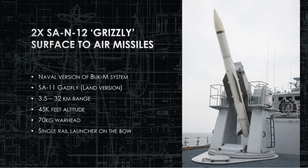The range is out to 32 kilometers, so if it detects that incoming, they could preemptively fire this missile to engage as the missile and the target come into range at 32 kilometers. The ceiling of this missile is about 45,000 feet. These are all public numbers, by the way, so take these with a grain of salt. The performance, generally speaking, is greater than what the public numbers are. But whenever we're talking about regimes like Russia and China, it could be the opposite. They could actually inflate their numbers to make them appear stronger than they are. So we're just going to go with the public numbers, and I'll let you decide how far up or down you want to make these. She does have a 70-kilogram warhead, and again, like I said, single rail launcher.